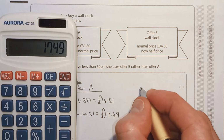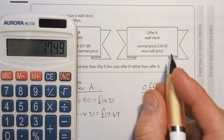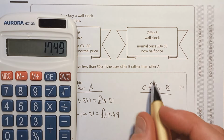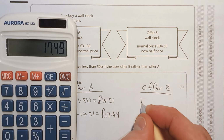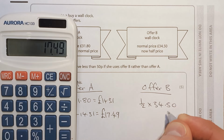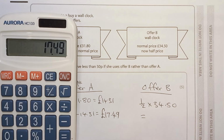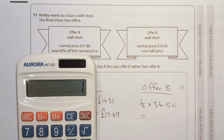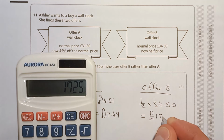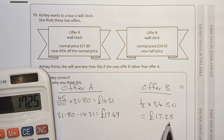Offer B is half price, so we want a half of £34.50. Or we could have done £34.50 divided by 2. And that gives us £17.25. Okay, she was talking about how much we'd save.